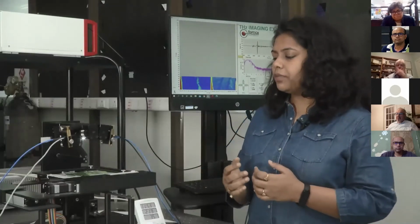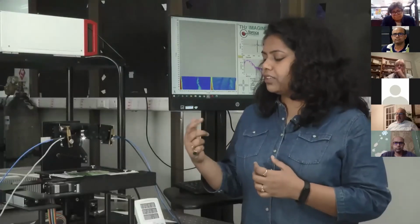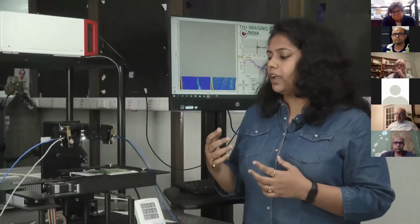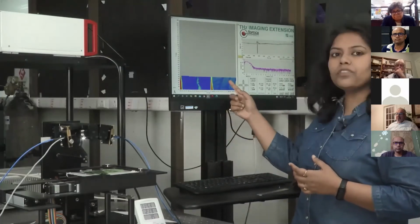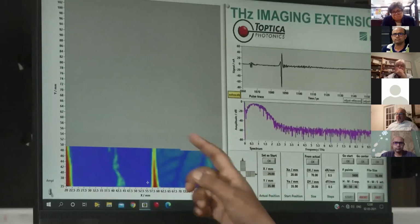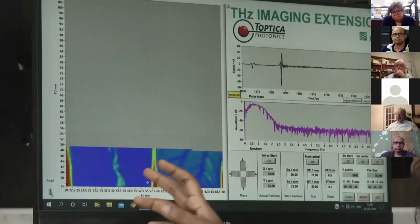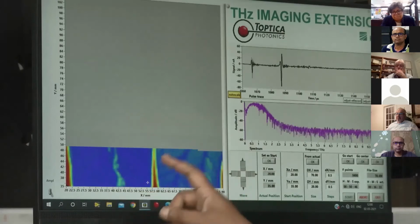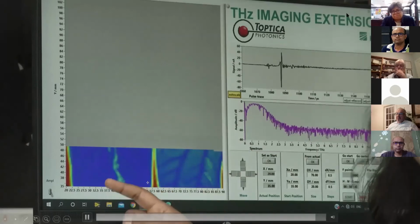In the second experiment, we are imaging 2 different leaves using a broadband terahertz setup. These 2 leaves are different in terms of venation pattern, their characteristics, and the initial water content. Looking at the image, you can clearly see the venation pattern of the second leaf, as there is low water content compared to the first leaf. Whereas in the first leaf the venation pattern is not clearly visible, but you can see some subsurface infection which cannot be seen by naked eyes.